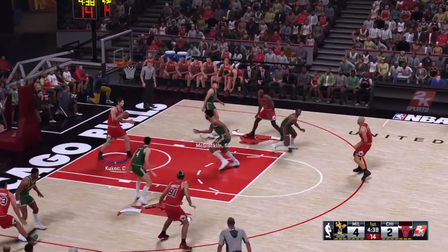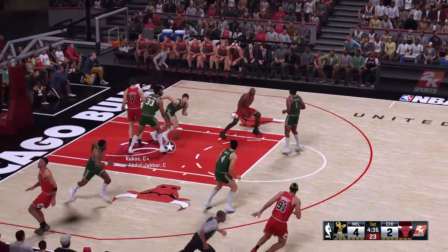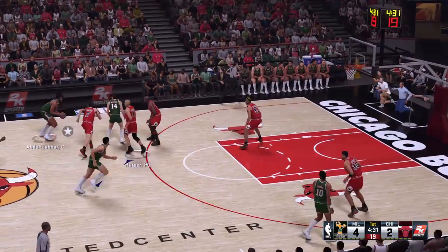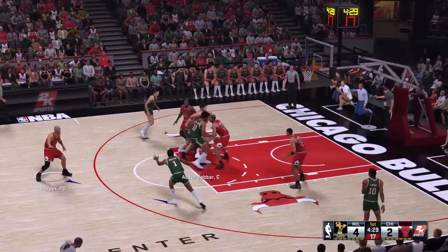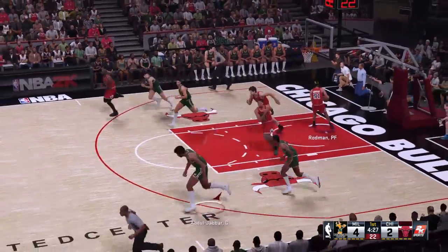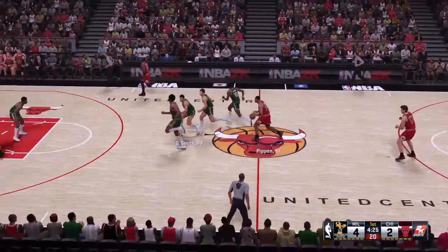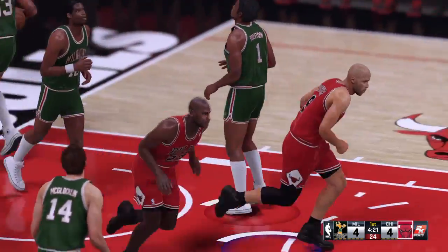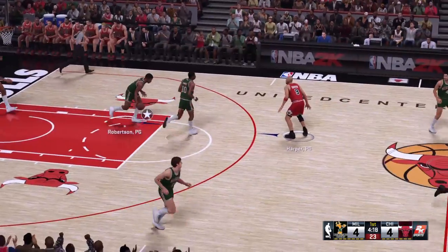Harper with the ball. Picked up by Robertson. Abdul-Jabbar with the block. McLaughlin the pass to Abdul-Jabbar. Kukoc with the steal. To the inside. Here's Harper. The shot's good on the assist by Pippen. Harper's got his second basket of the game.